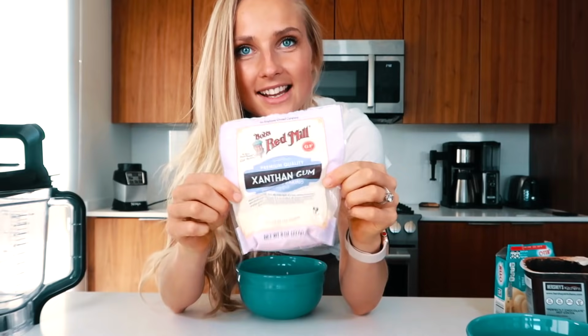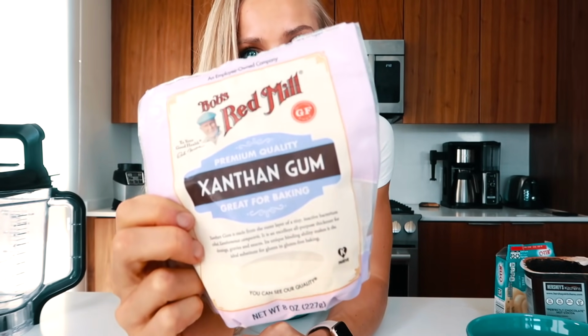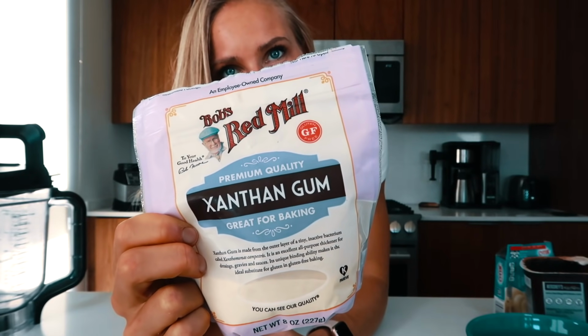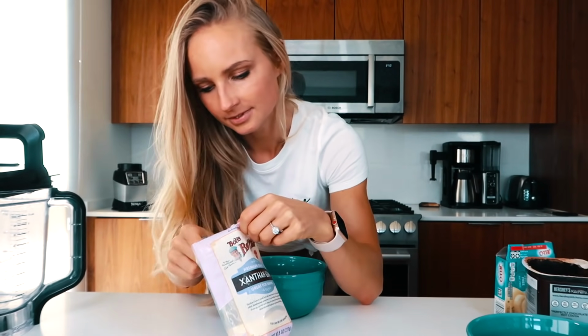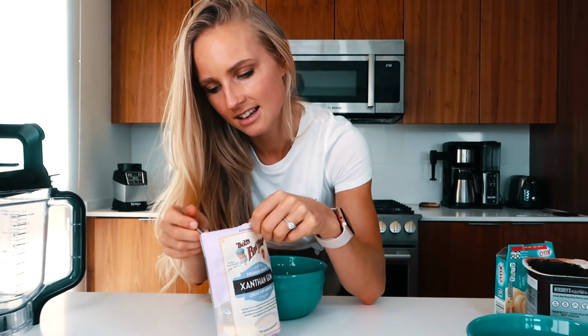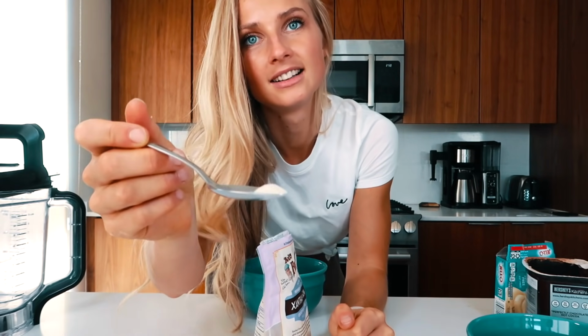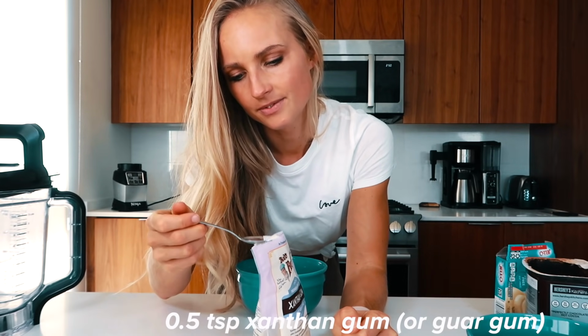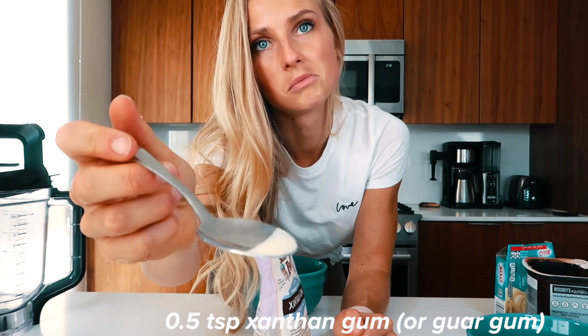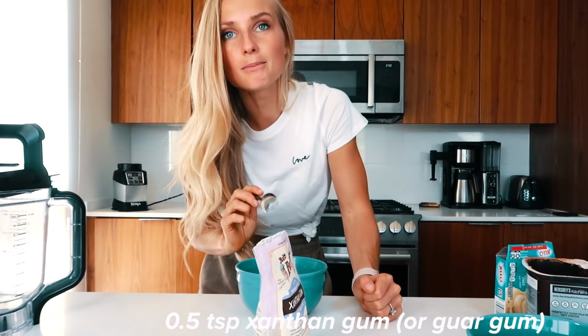Xanthan gum time. This is a key ingredient. You can also use guar gum if you're not able to find this in the grocery store. Be careful with this. It can mess up your stomach if you put too much in there. So be careful. But this is also what helps the ice cream expand and why it is so filling. I take a teaspoon and then I literally just put in, that's actually too much. This much. So not a lot, because it'll mess you up.